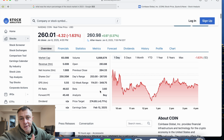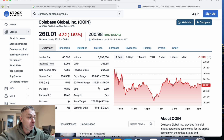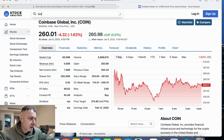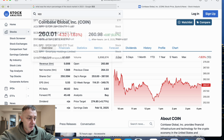And if there is a down market, right? Or if the market just doesn't do this 25% like we've been seeing, it could be very hard on your portfolio. So let's check this out. Let's check out the SPY, which is the S&P 500, right? XDTE is the S&P 500. It trades the S&P 500 and follows the S&P 500.